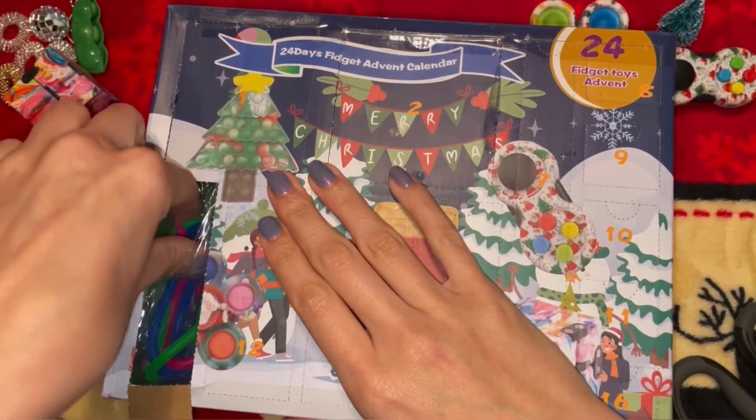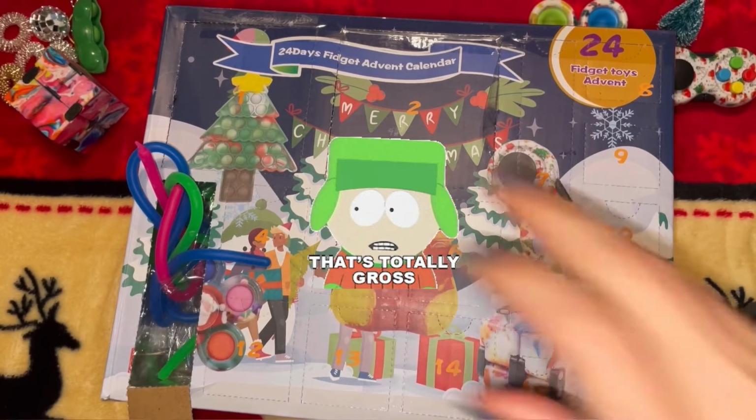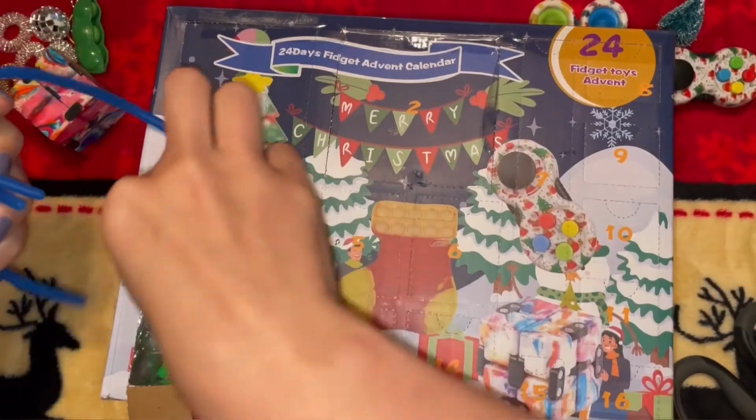Let's see what we have in here. What? Nope, I don't like that texture. Ugh, I don't like it. I don't like it.